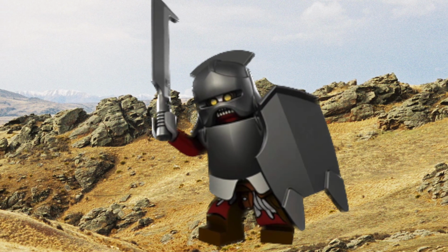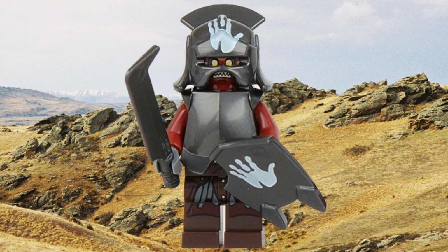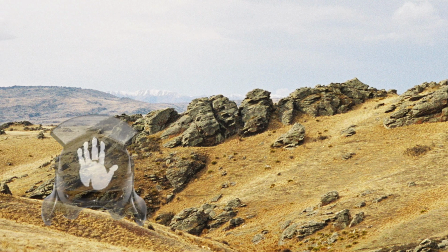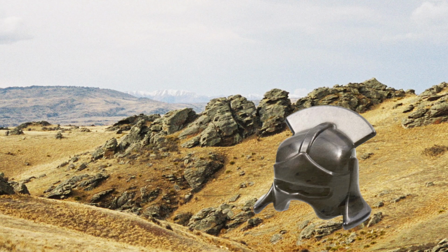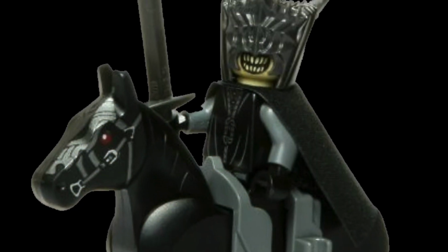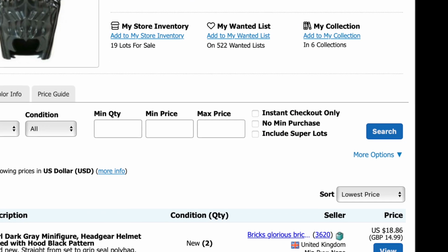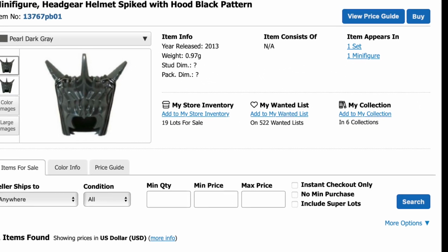The other design gifted to us was the Uruk-hai helm, with a variant sporting the white hand of Saruman. The white hand variants are much more valuable, but both helmets are excellent for an army of evil. But not so evil as the very rare Mouth of Sauron helm, which will set you back nearly $20 to buy new. But boy does it look good.